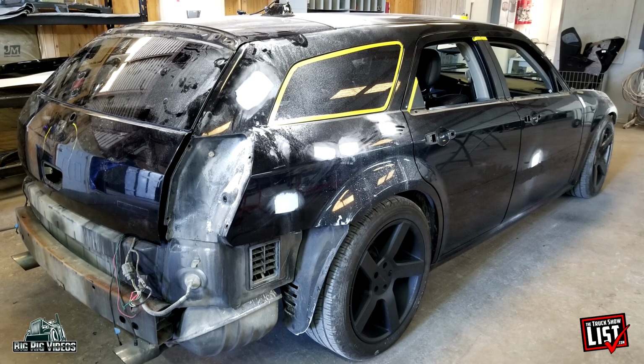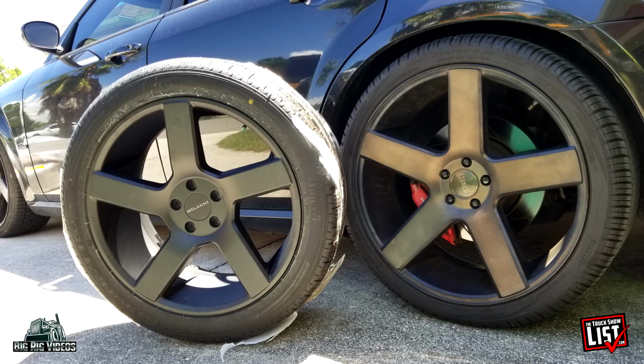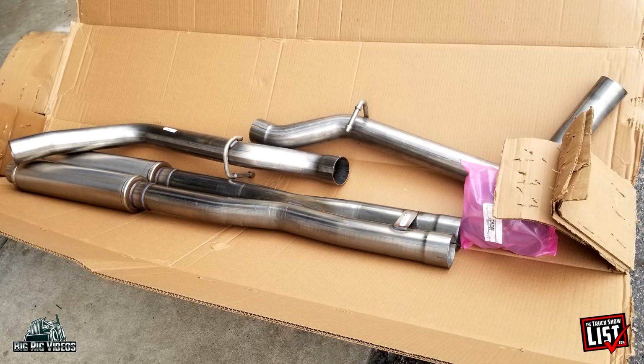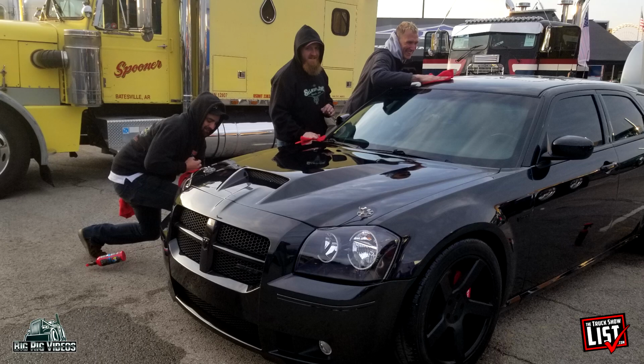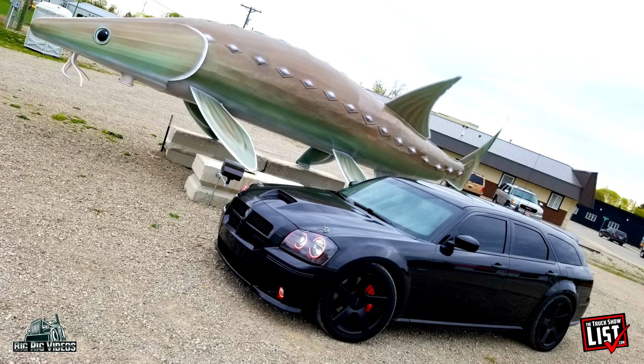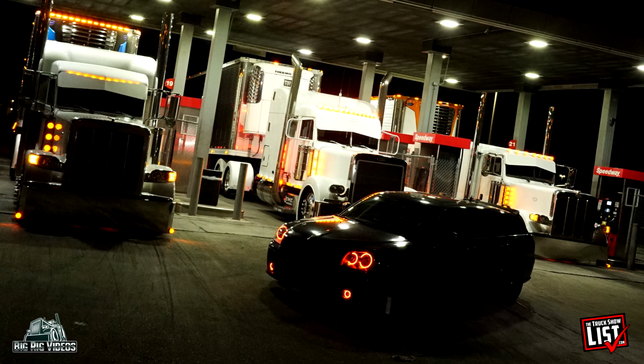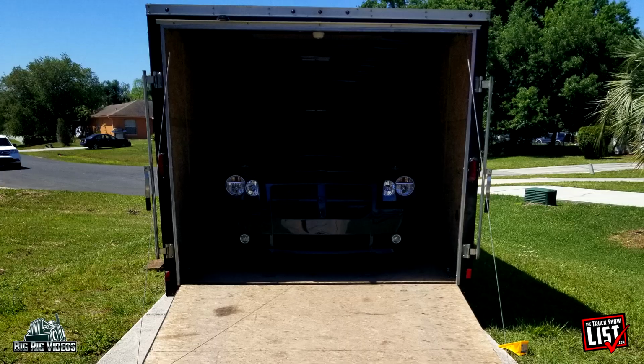Around 2019, I decided to refresh the car. So I got a new paint job on it, which turned out great. New wheels, new tires, powder coated calipers, new exhaust. So the car was just brought back up because I really wanted it to look good. I'm going to these shows and I'm sitting next to you guys that have really good looking equipment, so I wanted Mission Control to look as good as possible. So I got all that done, and I decided to trailer the car up from Florida to the Mid-America Truck Show, and that was 2019.